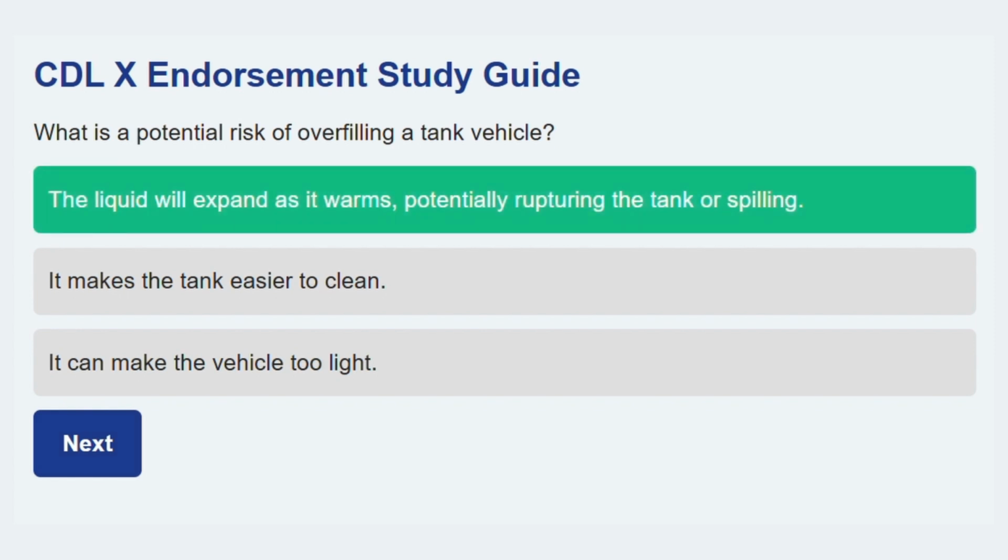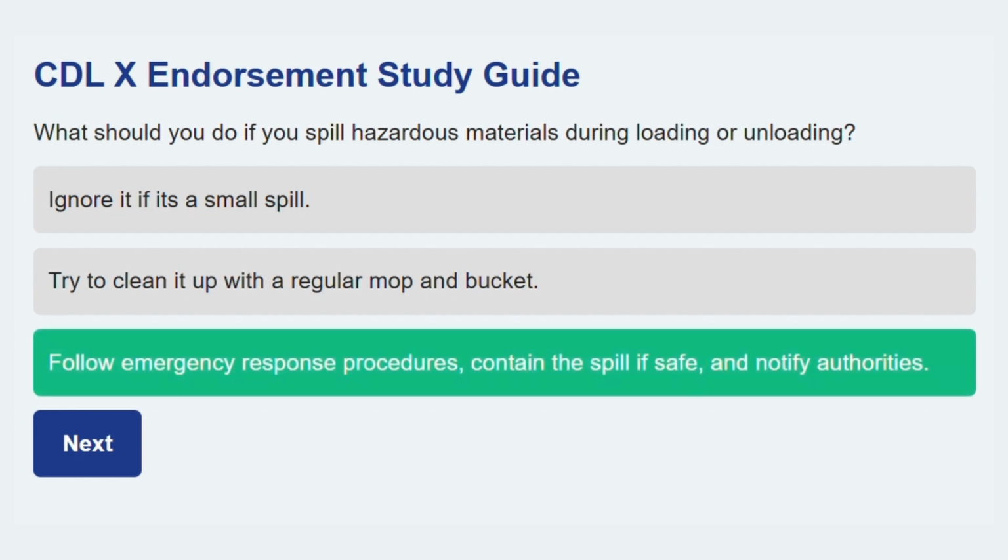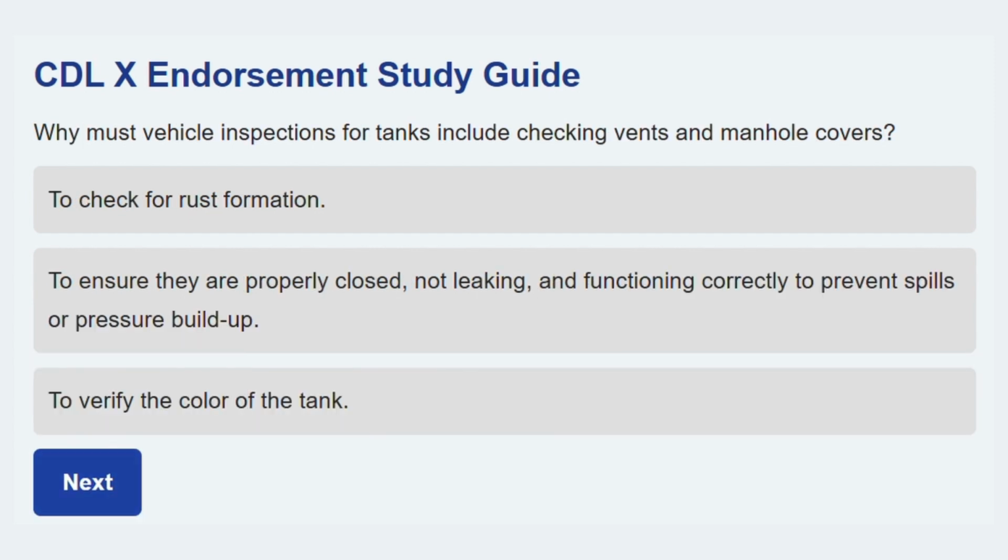So, what's next? What should you do if you spill hazardous materials during loading or unloading? Follow emergency response procedures, contain the spill if safe, and notify authorities. Containment and notification are key in a spill situation.